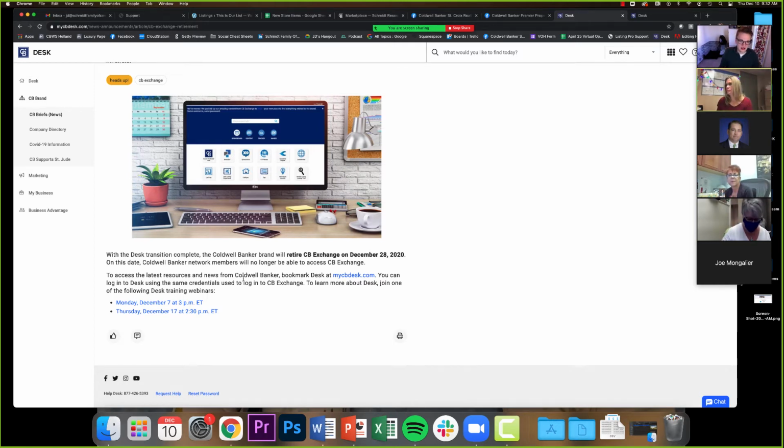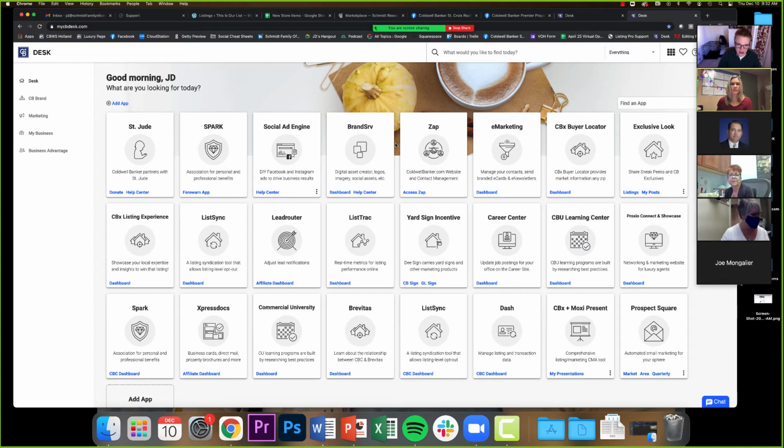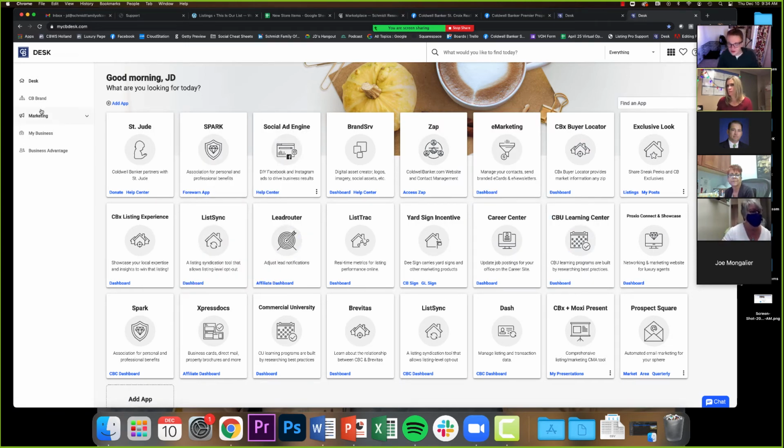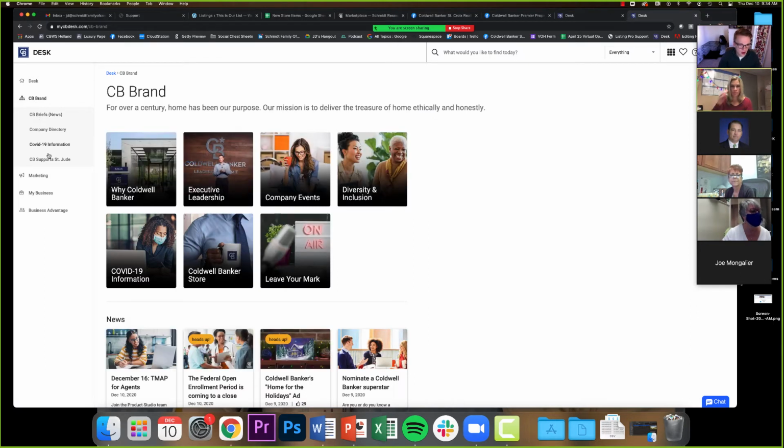So there are two logins, two screens that we want to talk about really briefly in terms of content like this. As CBExchange goes away, we're going to remember that CB Desk is the place that we're going to go to for all things Coldwell Banker. So again, lead router, social ad engine, brand serve, everything is right here on your front screen. If you're looking for the latest news from the brand, updates and stuff like that, you can go over here to the left and do CB brand, and you've got a bunch of stuff right here. You've got the CB brief, the news, which is what we're discussing right now.